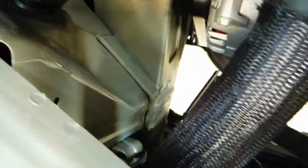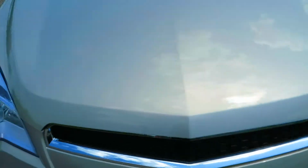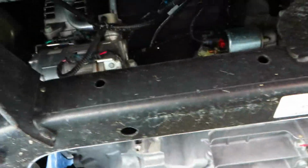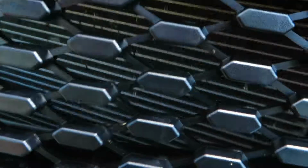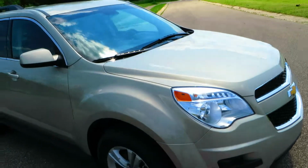Here you can see the frame rails. There's absolutely no damage there. Can't see anything whatsoever. You can see the lines. They all look great. I don't have a clue what happened to this. Looking up underneath, everything's all nice and clean and straight. There's the cooling. That's the original cooling even. I know the radiator and condenser was not replaced. We didn't have to touch the cooling either. It's really kind of strange.